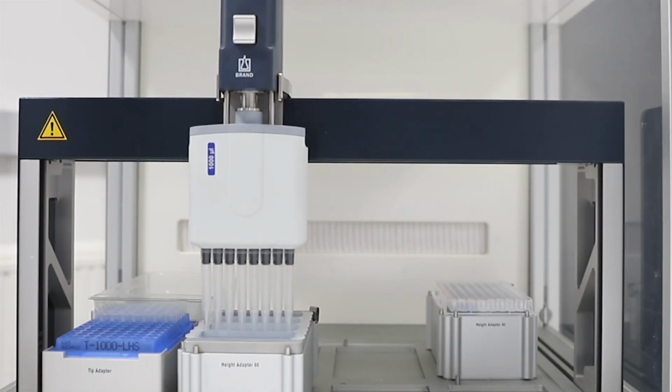Automated liquid handling is also part of our solutions. You'll see more about it later.